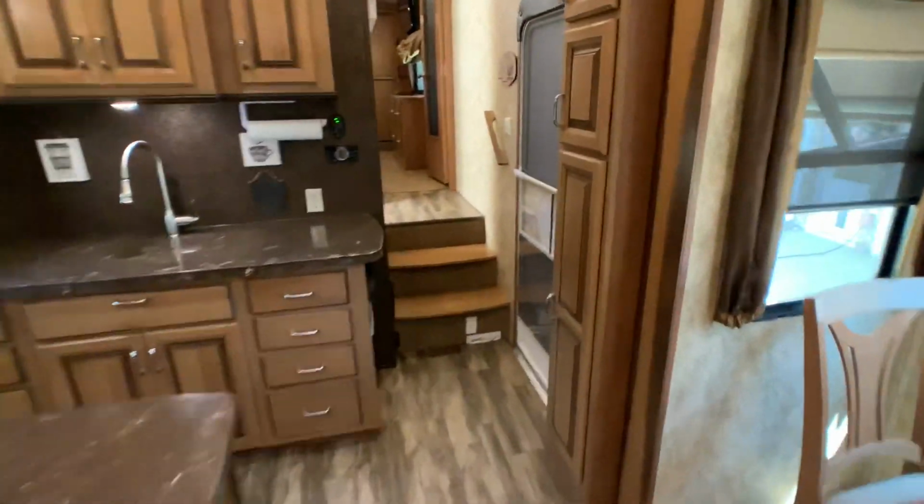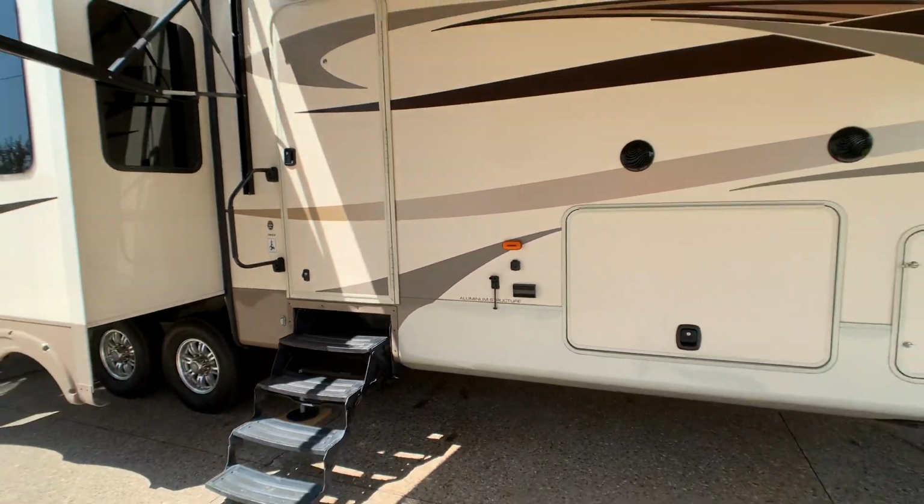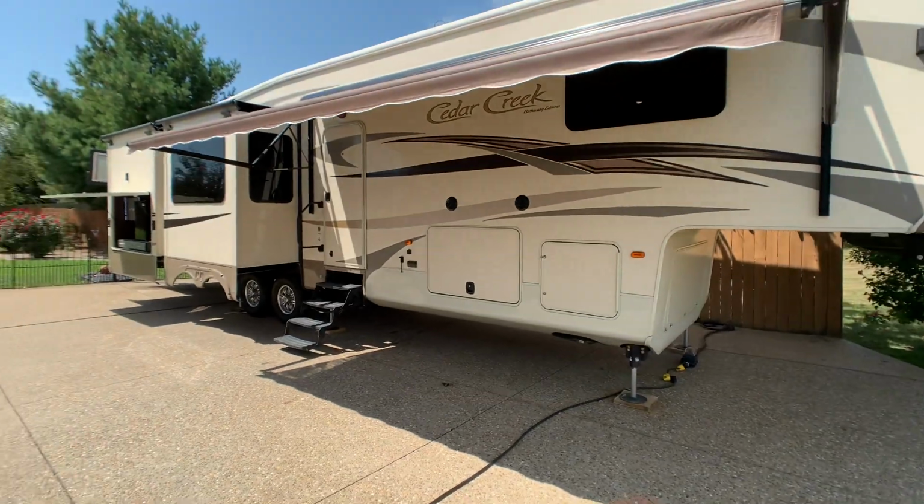Let's go ahead and walk outside. The only reason why the owners are selling this coach is because their priorities have changed.